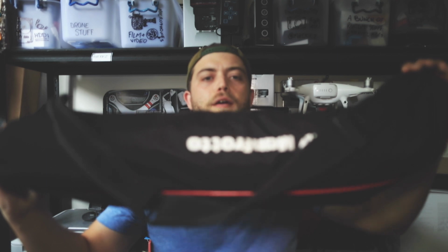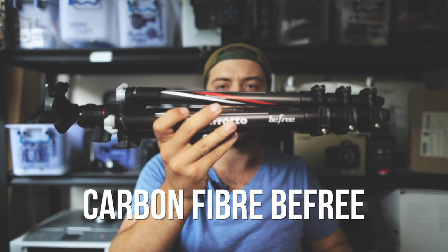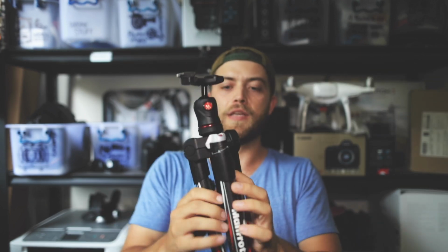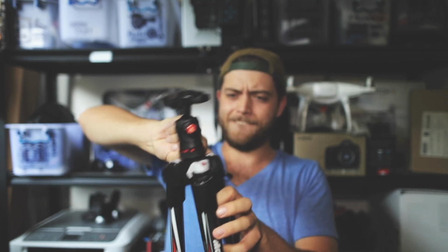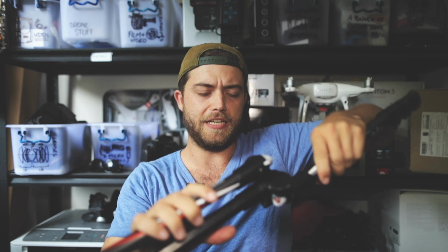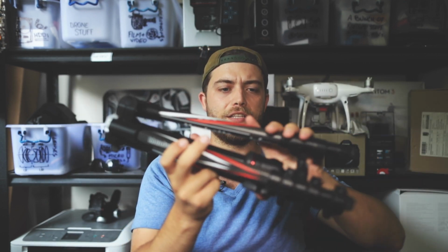tripods. Brought my Manfrotto bag, and in that I had 2 tripods. I had the carbon fiber B3, which is quite pricey, but it's so lightweight, and it actually, hold on, let me show you. It folds like so. It makes it really small if you fold it inside, like so. So that's pretty good. Actually fits in most backpacks.